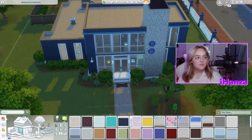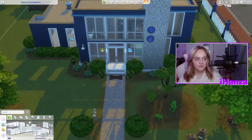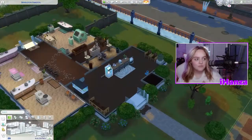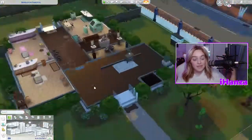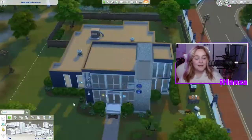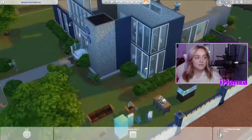Okay, so this is the hospital, the Pawspital, and there's a little reference photo that I'm using because that's the kind of idea I wanted to go for. I needed a reference photo because I'm terrible when it comes to just doing things off the top of my head. I like to draw and I cannot draw off the top of my head. I need to have a reference photo. So that is what I'm doing here.